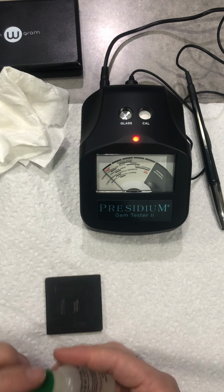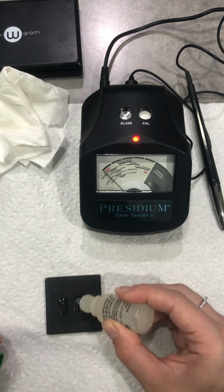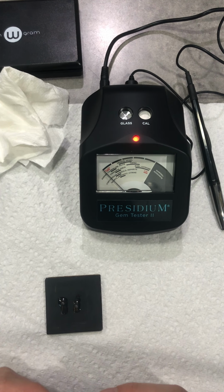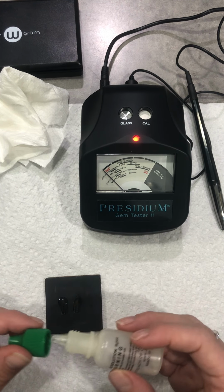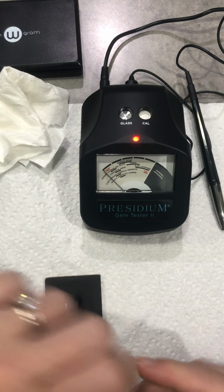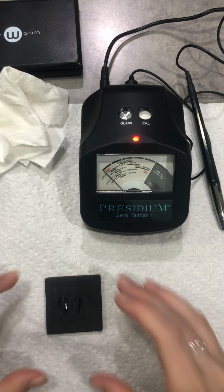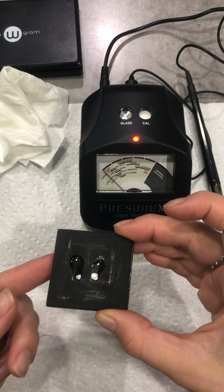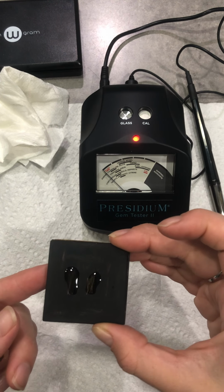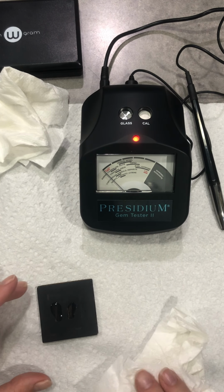Let's see. It says 14, so you know what? We're going to test for 14. Let's see what we have. Oh, we have a bubble. There we go. Okay. Well, I would say this is real. I don't know if you can see that. Let me get the lighting just right. There we go. See it? They are both staying. So yay!